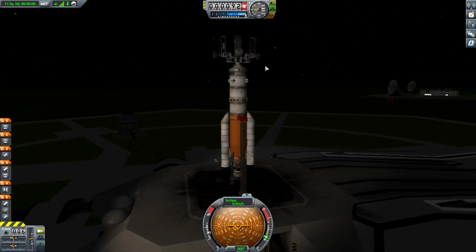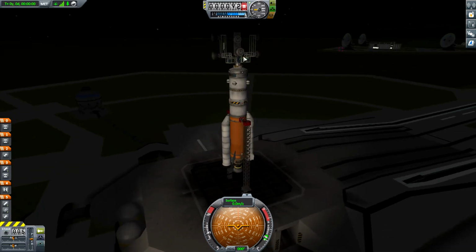The payload is unfortunately everything but aerodynamically stable, and so I will burn straight up until I am out of the thicker parts of the atmosphere before I begin my gravity turn, because otherwise it might cause some issues having this payload that is not encapsulated in a fairing.